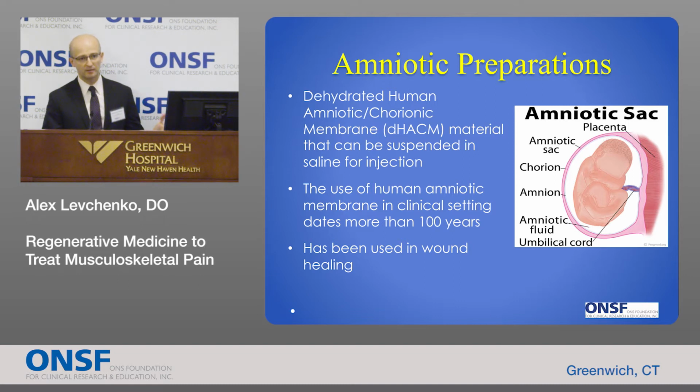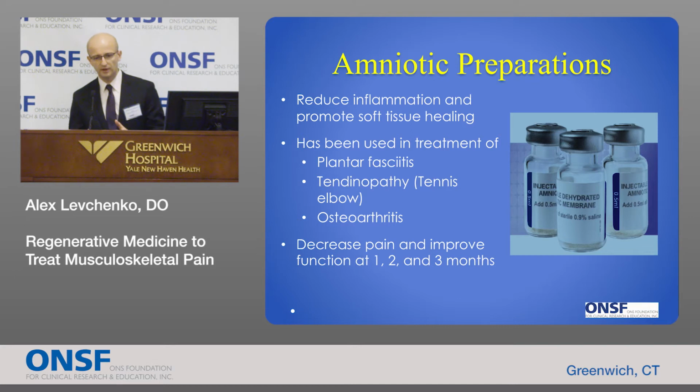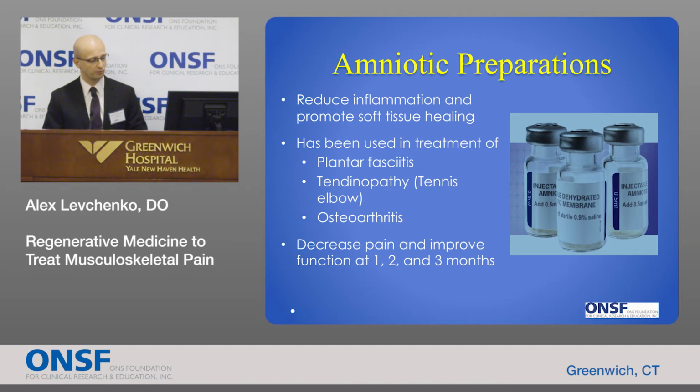Going back, amniotic materials have been used a lot in burn treatments and in wound healing in general. But pretty much what you can do is reconstitute the solution, and it has been shown to be beneficial in plantar fasciitis, tendinopathy, as well as osteoarthritis. However, the studies are limited in terms of follow-up. The studies that I've seen have been limited to just a few months of follow-up, but it does appear to be promising.